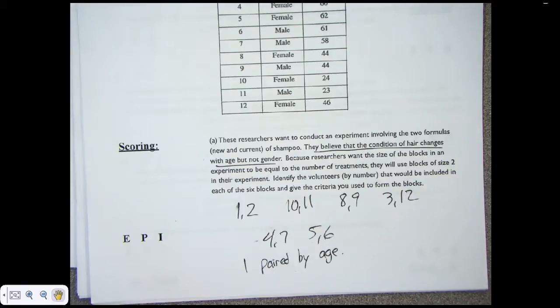Does that make sense where I'm getting the pairs from? We good there? Not one person nodded their head, shook their head. Let's start throwing things at people.